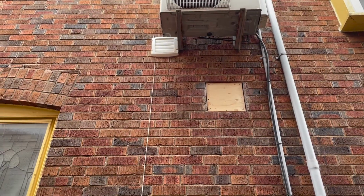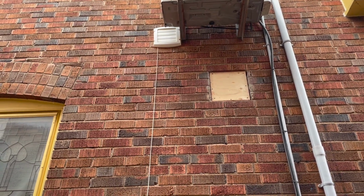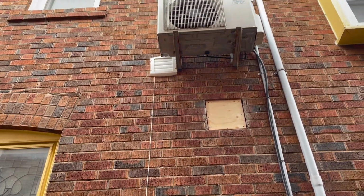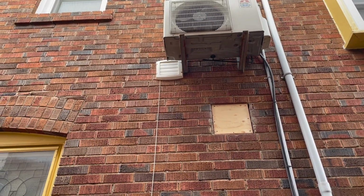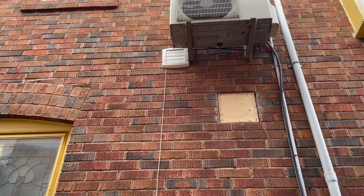So here's what it looks like from the outside. We have the vent from the old fan, patched up with wood, and we have the new vent for the new range hood. It's a little bit behind the air conditioner, but that's fine.